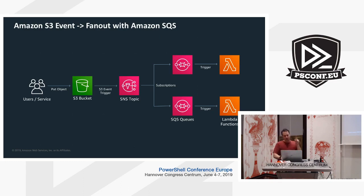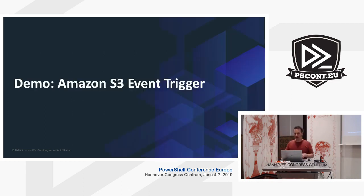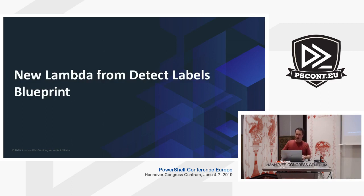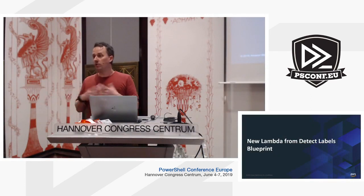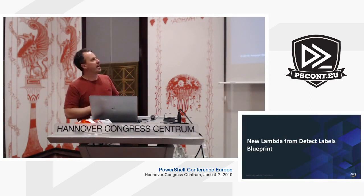So let's just look at the basic example, though, an S3 event trigger. I want something which gets put into a bucket to trigger my event. So there's a new Lambda, a function. There's a way of creating a new Lambda from a template. We've already done that with the basic template, but there's one called detect labels. It's in every language, and it's also in the PowerShell language. They've implemented detect labels there as well.